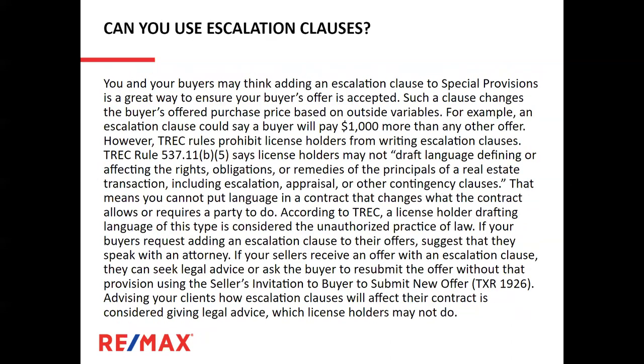Escalation clause was another article that was in there that I've been asked about. Everyone's looking for things that are outside the box. But as you can see from the start of this, we're not allowed to write an escalation clause. That is considered practicing law. An attorney could do that, but you have to understand what that means too. It sounds pretty good, like, well, I can guarantee I get the house. I'll just put an escalation clause. No matter what the highest offer is, I'll offer $1,000 more, right? And I'll get it. Well, an escalation clause also has to have a cap.